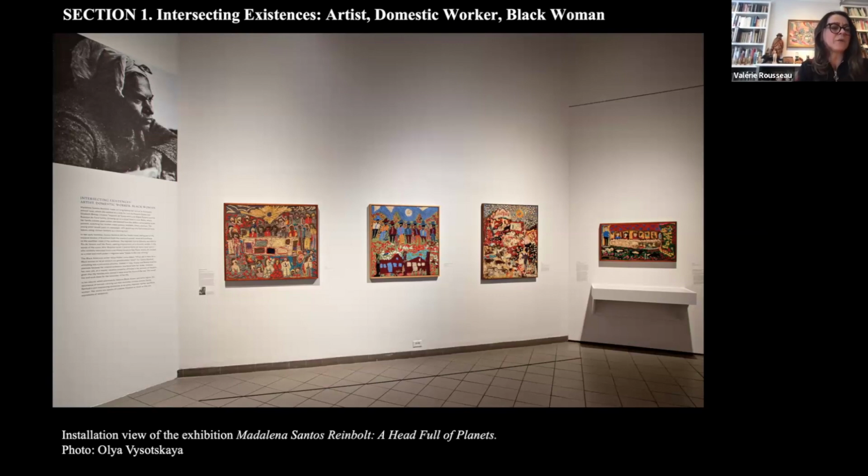And as you enter the gallery, you will see that we have divided the exhibition into four fluid sections that can overlap each other in terms of contents and themes. The works are not presented chronologically, but rather they present Madalena as a visual thinker, and we accord predominance to our compositional choices and recurrent subjects.